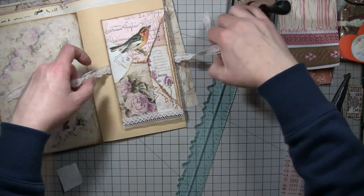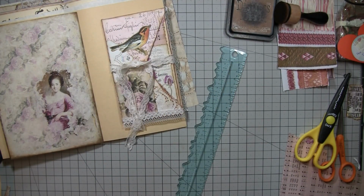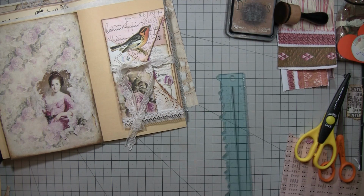Okay, so that's going to go there, and then this gets tied up, but I'm not going to tie it because I need to stitch that still. So anyway, you guys get the idea.